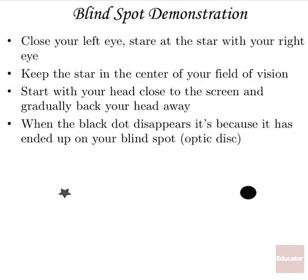So here's that blind spot demonstration. Here's how you do it. And you could switch. You don't have to close your left eye. You could close your right eye. But if you close your left eye and stare at the star with your right eye, make sure that the star is right in your center of vision. So you don't want to have your right eye looking straight at this black dot, because the black dot is what's going to be disappearing.